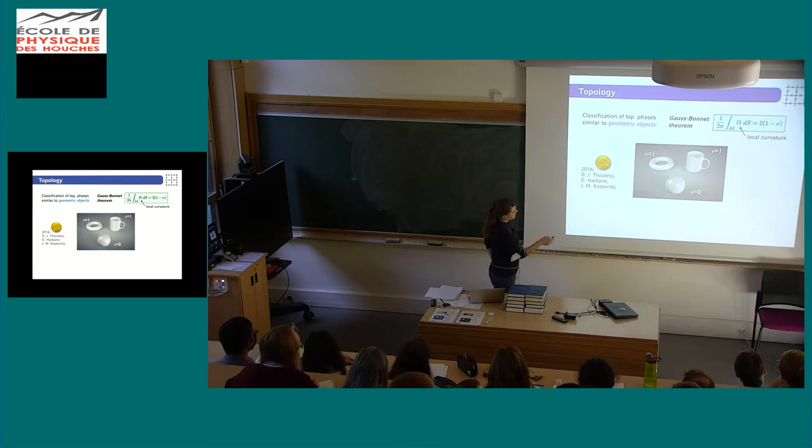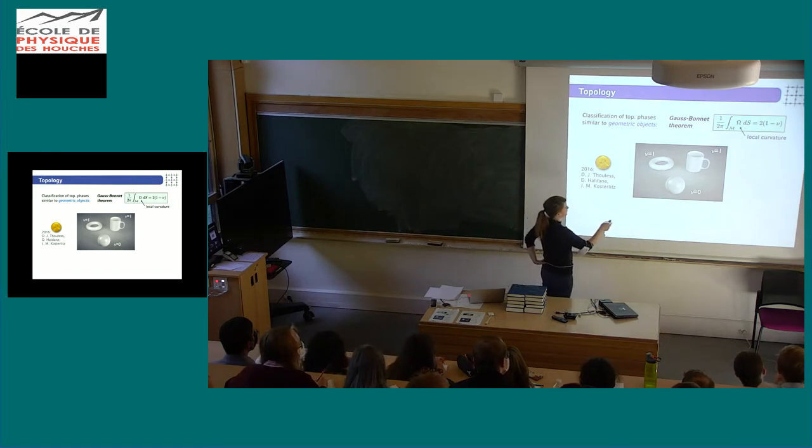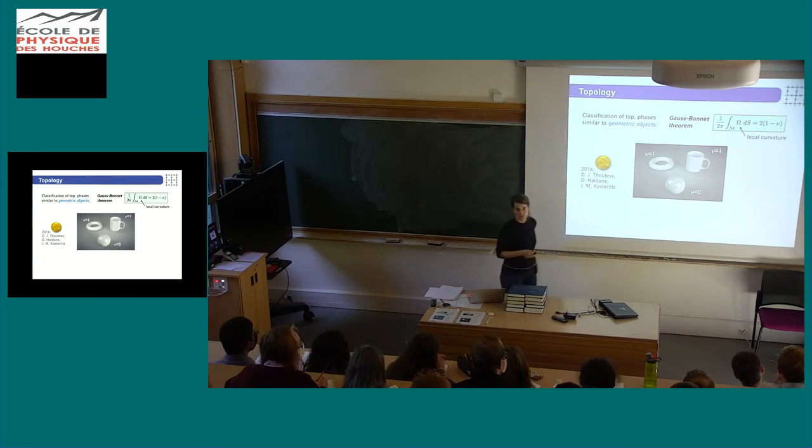So you look at one of these objects, the surface of this torus, for example, and you characterize it by computing the local curvature of this manifold or this surface of the torus. And now if you integrate it over the whole manifold, the whole space, then you get out a quantity which can be related to, in this case, the genus of the object, which is just the number of holes. So for the torus, you would get g equal to 1, a genus of 1. For the cup, you would get a genus of 1. And for the sphere, you would get a genus of 0.